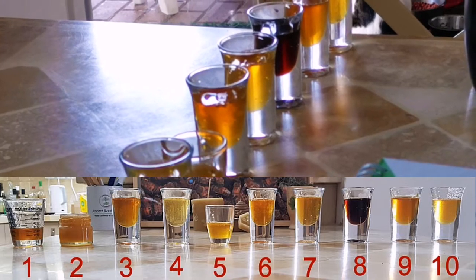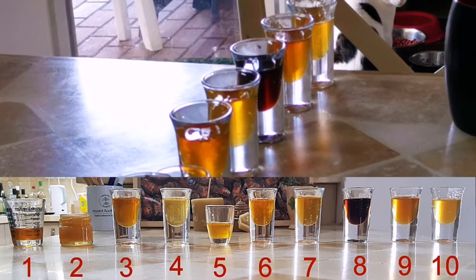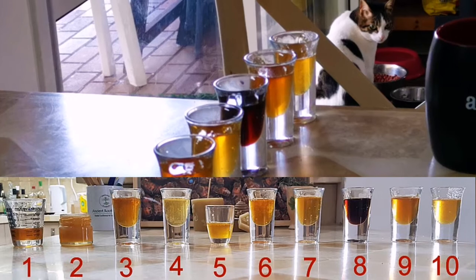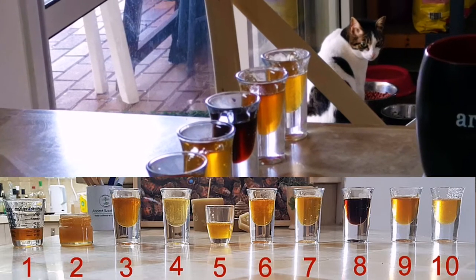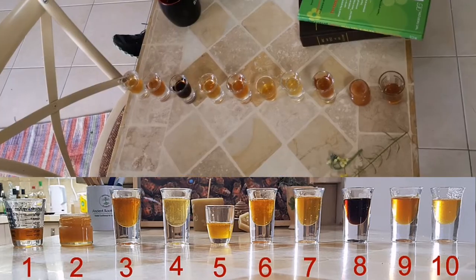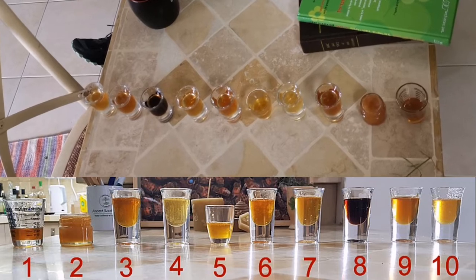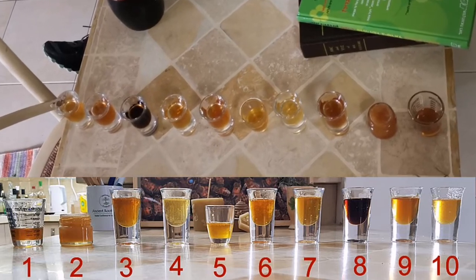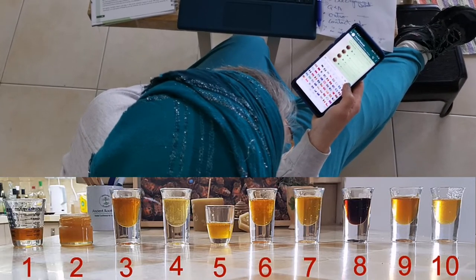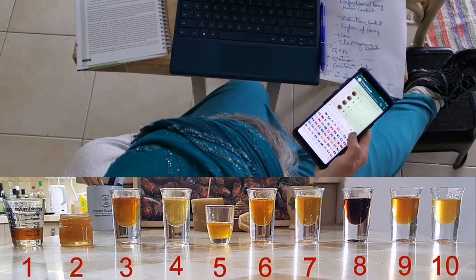If you look at this picture, there are 10 shot glasses of various shapes, and each one contains 15 grams of honey. Probably. There is one imposter on the table. As you see, they are a variety of different colors. I'm sorry about the one dead center in the middle, number 5, because I didn't have identical size shot glasses, but the volume is ever so slightly different in each one of them.